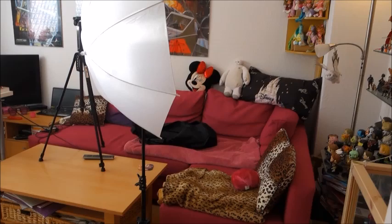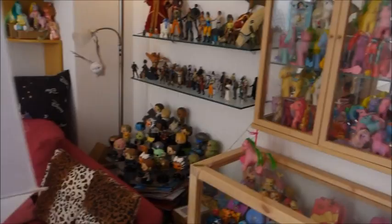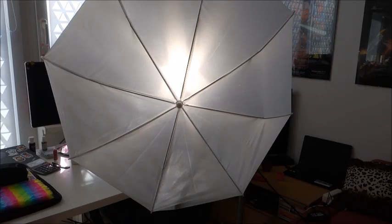So I guess first of all, what you should know is that I don't have a dedicated collection room. I have my toy collection in my living room because I just have a two-room apartment, and I use this room for everything. That's my couch, that's my TV, there's my working desk, because I've been working in home office since last year March or whenever the pandemic started, and I also have my toy collection in here. So usually I don't have the lights up, because I just have them when I'm filming videos, but since I'm filming right now I have them up.